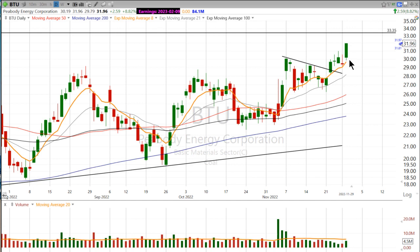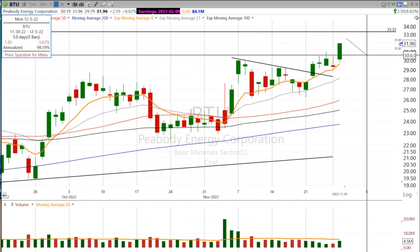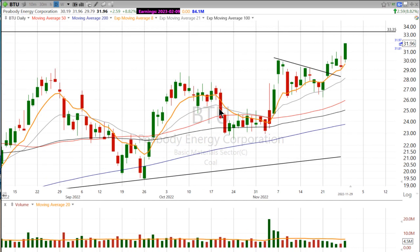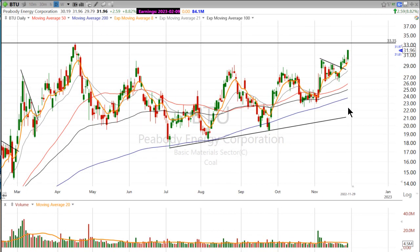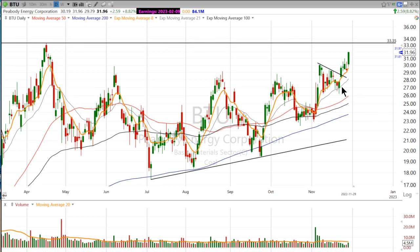And if you're not in a position right now, wait for a pullback to the moving averages, because the pullbacks to these key moving averages have been buyable. You just got to be patient and wait for your entry. You don't want to be chasing high in a bear market. So coal, definitely a sector that we're paying attention to at StockMarketMentor.com.